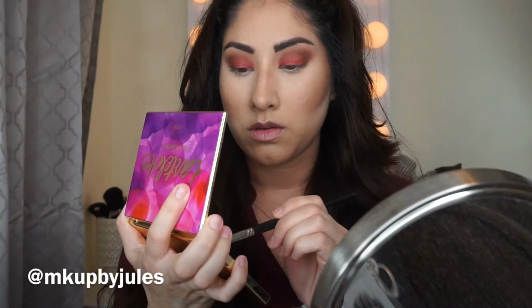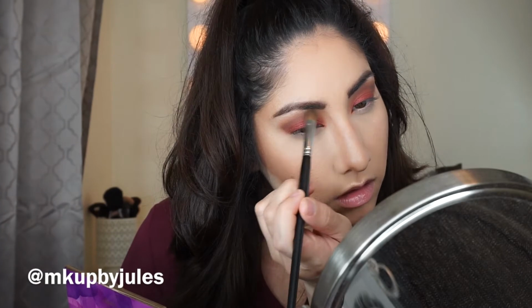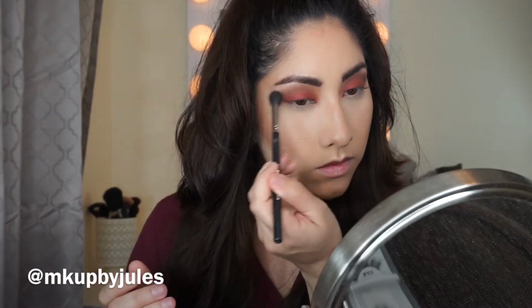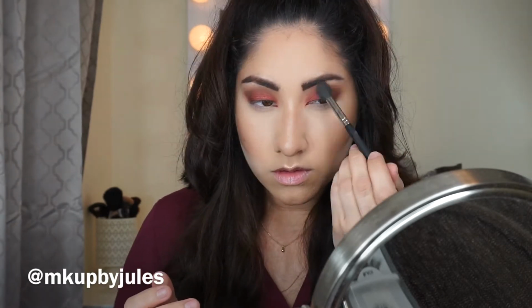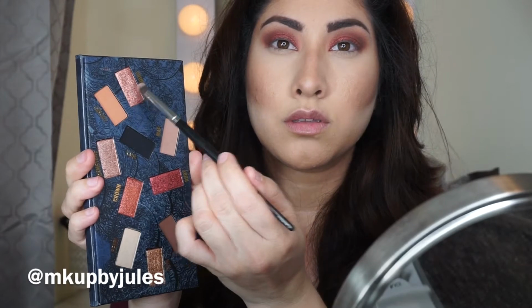And then I go ahead and just pick up the lightest shade in the Tarte In Bloom palette. I forgot the name, but I'll have it listed below. I'm just going to use this as my highlight because there wasn't really a good highlighter in the Treasure palette, at least not for me. I like to use more of a matte highlight for under my brow bone.